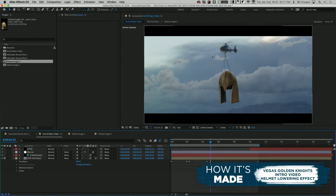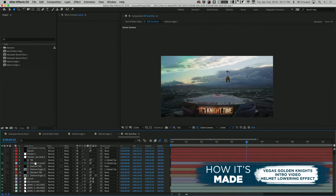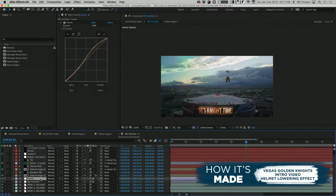This helicopter is in scene. And then we added the helmet, just like the other scene below with the chains, we added a hoisting element to the actual chain system. So what we're doing is we have a main shot here that's doing all of our layering work, and you can see there's a lot. There's trackers, sky correctors. I mean, you name it. This shot has a lot of work into it to get it looking the way you see it in the final piece. Curves adjustments to make everything match.